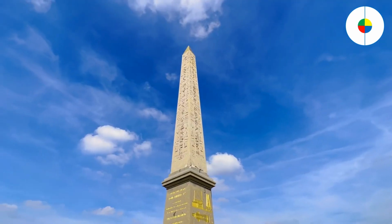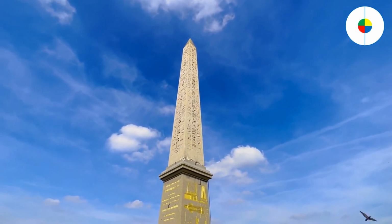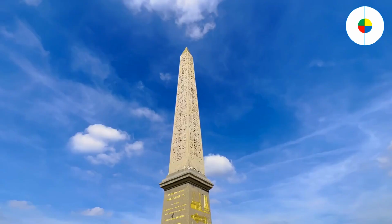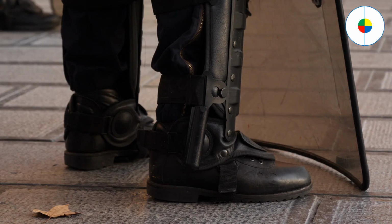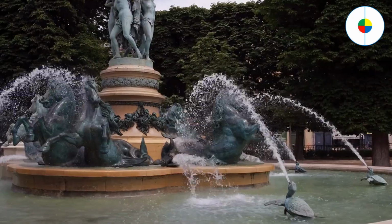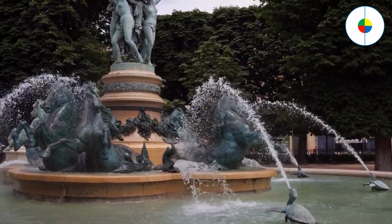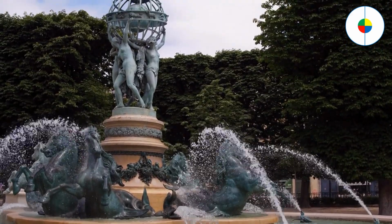Stroll down the Champs-Élysées and through Place de la Concorde, where you will see the Luxor obelisk, which the French stole from the Egyptians. It's over 3,000 years old and stands 75 meters tall. This square was also where they guillotined people during the French Revolution. Walk down the Champs-Élysées through the Jardin des Tuileries, a beautiful garden that was once home to a palace that burned down in the 1800s.